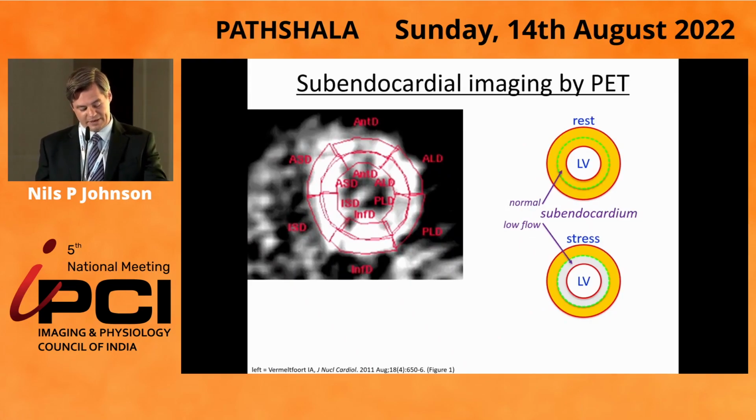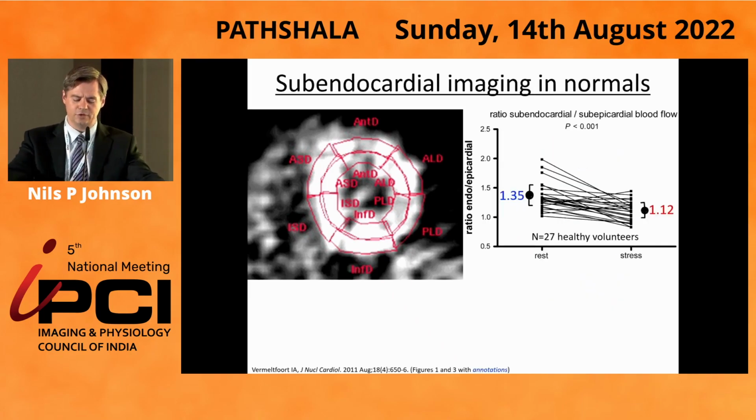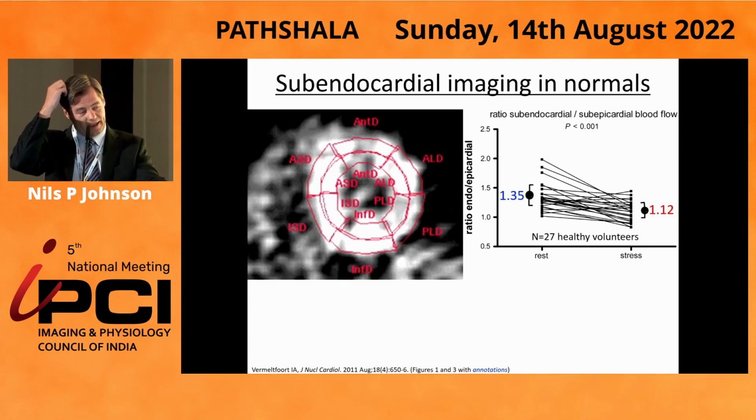So this is PET scanning. You can kind of slice the heart into inner and outer layers. It turns out in normal, healthy volunteers, we actually have luxurious perfusion to the subendocardium, right? You have government handouts at rest. And then with stress, you have pretty balanced ratios, right? Things are flat across the subendocardium versus the subepicardium.